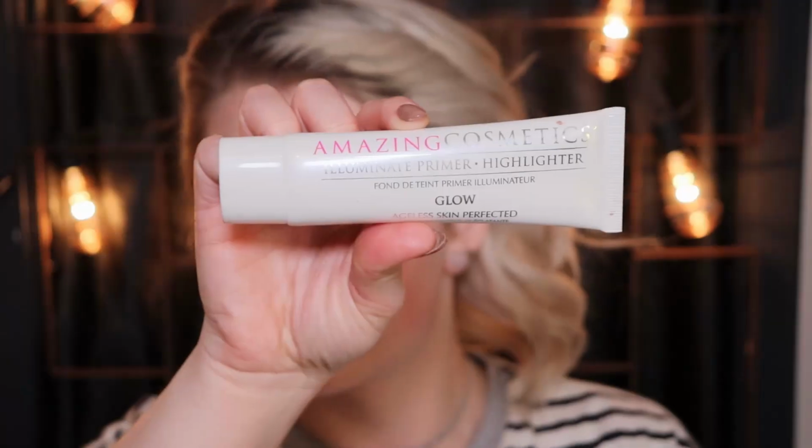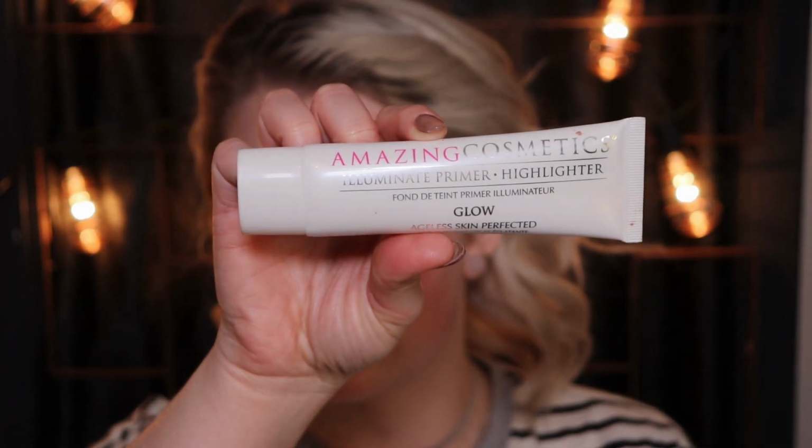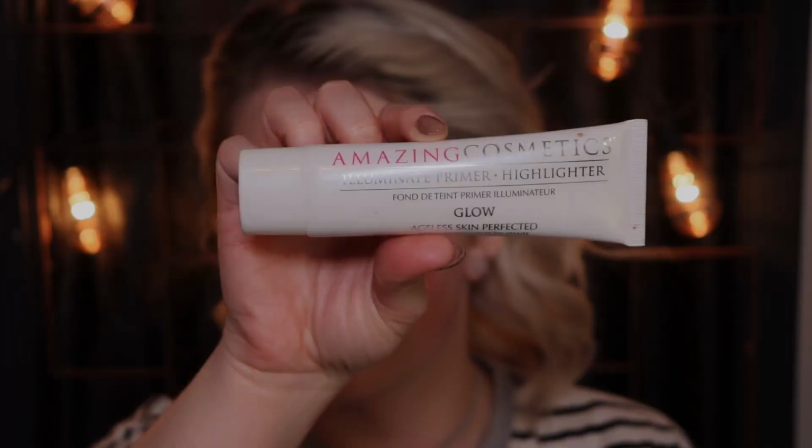So next you need to prime your skin so that your foundation has something to stick to and so that you have an even base. So the primer I'm using today is by Amazing Cosmetics and it's their Illuminating Primer. So you'll apply that all over your face. And I kind of like to pat it into areas that tend to crease more.